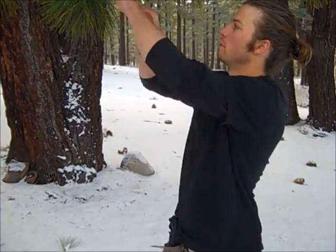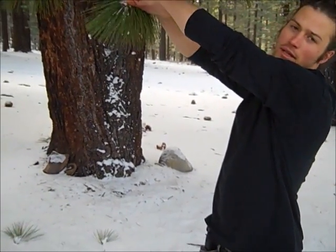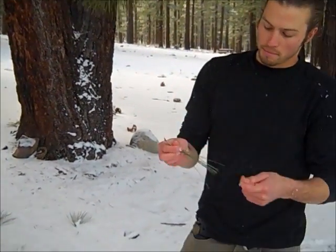So all we'd have to do is grab a few pine needles. It really doesn't take that much for a tea. Maybe break them up a little bit, and then boil some water, bring it down to a cooler temperature, and then throw the needles in and let them steep for 10 or 15 minutes. So that's the pine needle.